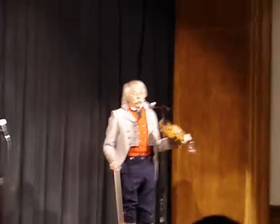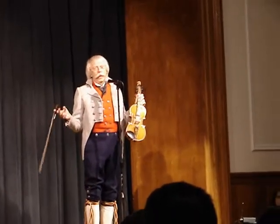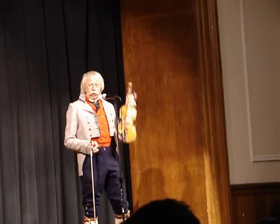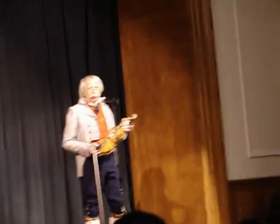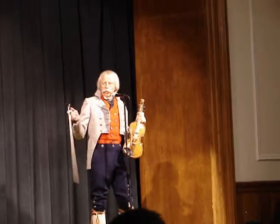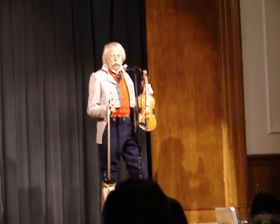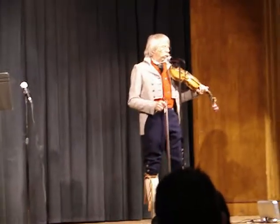Well, before the days of the DJs and bands and orchestras for parties, when there was a celebration or something like a wedding, it was the fiddler who provided the music. So the fiddler would play, march the bride and groom down to where the wedding was going to be and march them back to where the celebration was going to be and play all night on this fiddle.